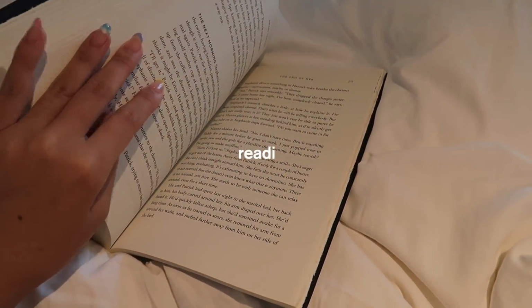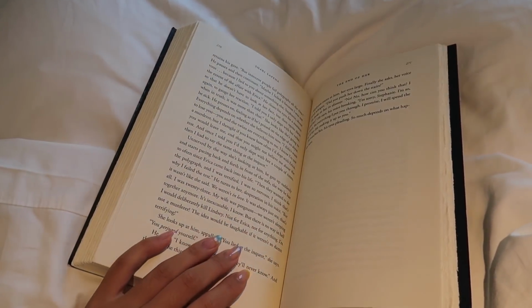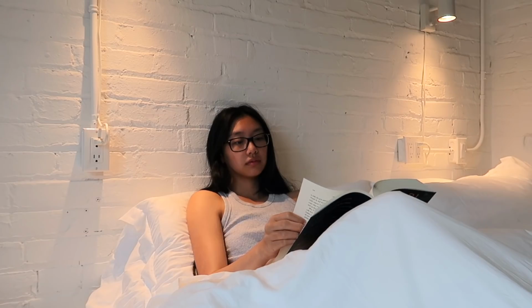Life can be really chaotic at times, so reading a book is a great way to slow down and just get lost in another world. So I love reading fiction novels.